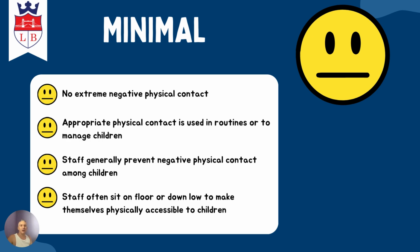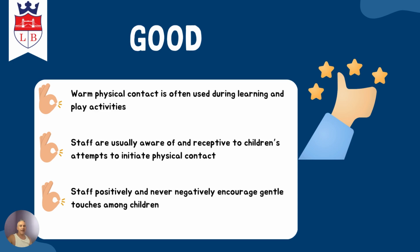Let's look at what you need to do for a 4 or 5 rating. If you're meeting all 3 of these, it is a number 5 on the rating scale. And if you're meeting 2 of these, it's a number 4, providing you've also met the minimals. Warm physical contact is often used during learning and play activities. Staff are usually aware and receptive to children's attempts to initiate physical contact.